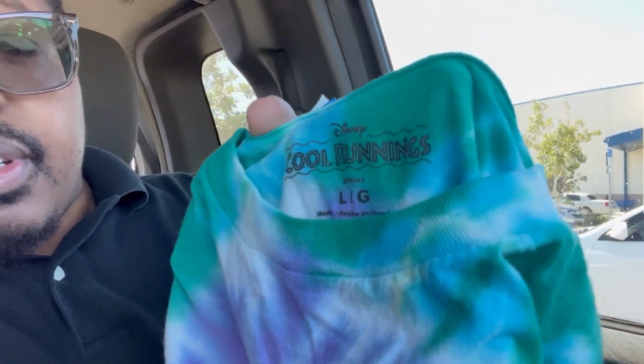So stay tuned. Here is the t-shirt that I was able to pick up for $5. I do wish it was cheaper, but I'm hoping that when I do flip it, I'll be able to gain a little bit of profit. And that is Disney's Cool Runnings, which is really cool. And there's the official logo right there with Disney. So it's a really awesome tie-dye shirt. And yeah, I'm excited to at least have come across this at Goodwill.